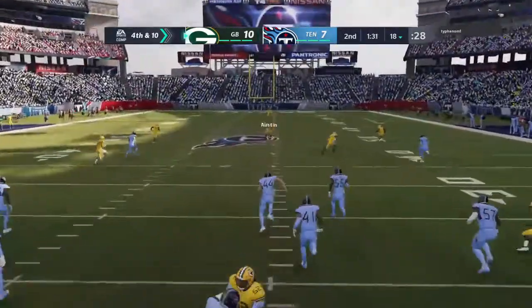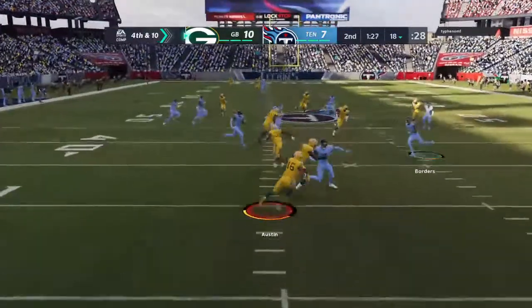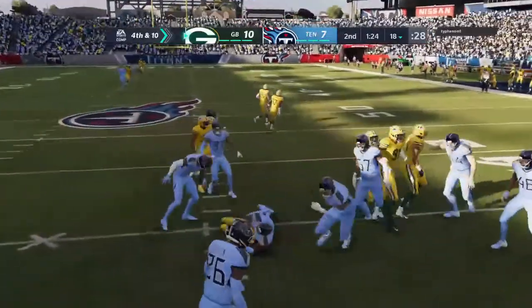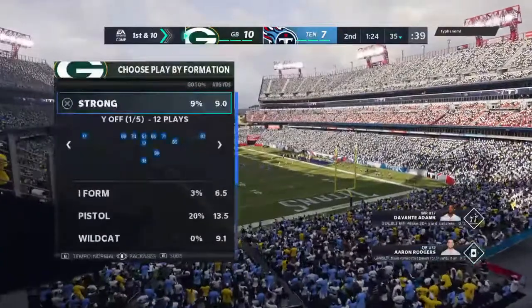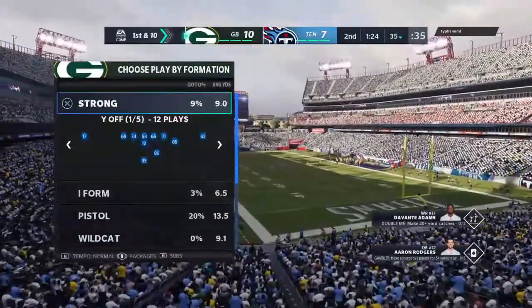On is Kern, the punter, to send this one away. Now Austin. 55-yard punt, 11 on the return. And it'll be Packer football here. First down and 10. 35-yard line.